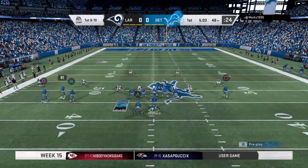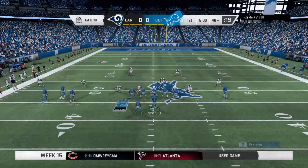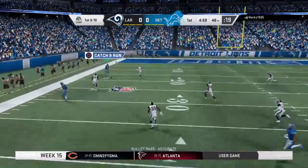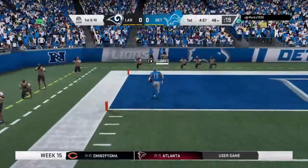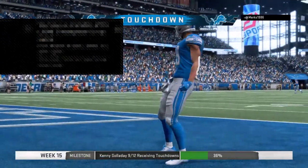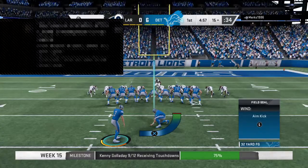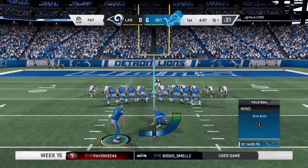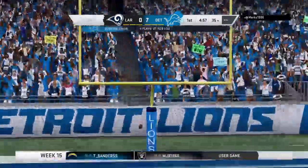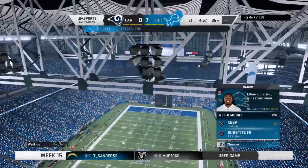On 1st and 10, Stafford throwing deep for Galladay. And at the 7-yard line, the catch is made. Touchdown, Detroit! Kenny Galladay, his 9th touchdown of the season, as his guys are able to strike first here in this opening quarter. Extra point from McManus is good, and that makes the score 7-0.